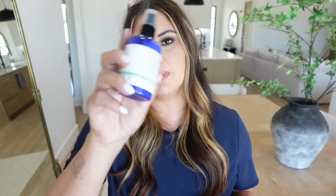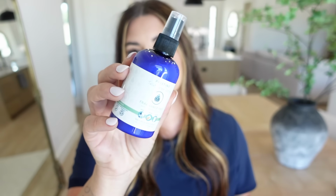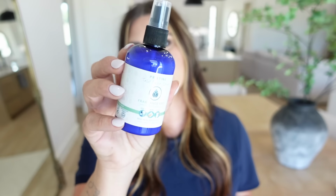I've never used a product like this, so I have nothing to compare it to, but I thought it was a really cool alternative to have if you're needing this, maybe once again for kids or something. This could be really helpful.